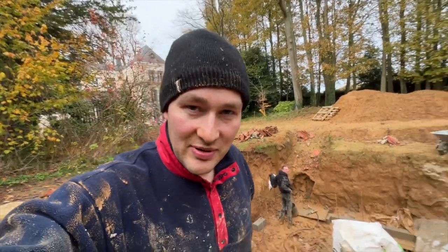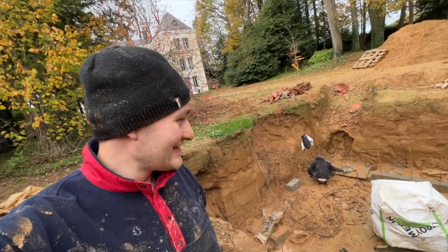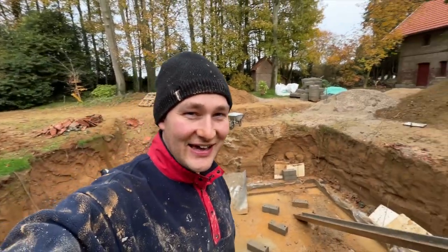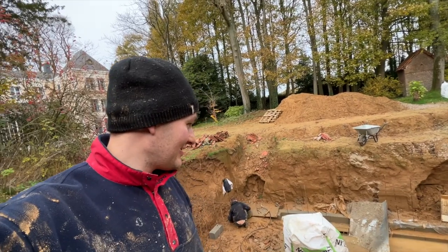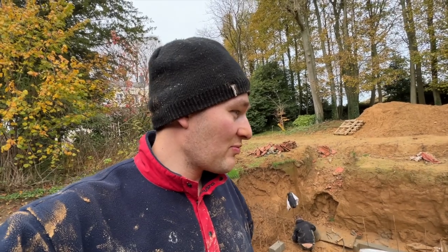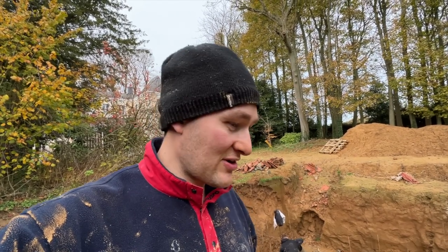Yeah, so we like to keep a tidy building site, as you can see. It's absolute chaos, but it feels like a real battle against nature. I think this is the thing with any massive DIY project, you have nature really showing you who's boss, and it's a real battle of wills, and just a reminder of how small we are.